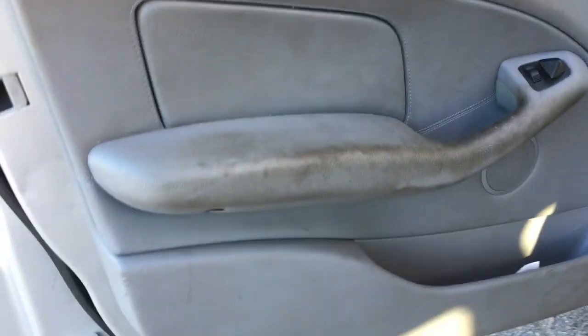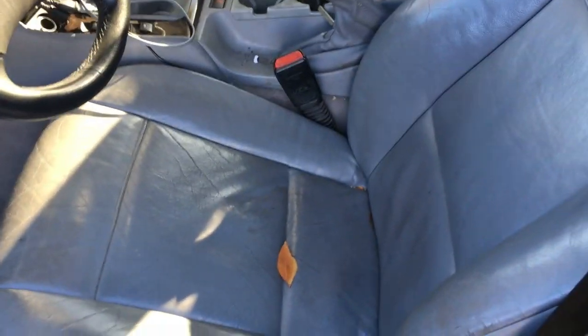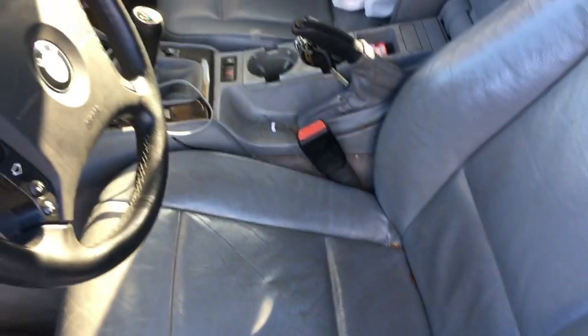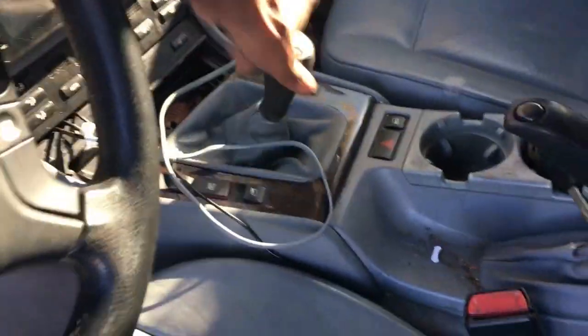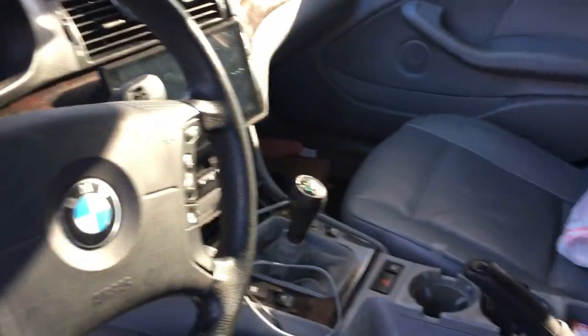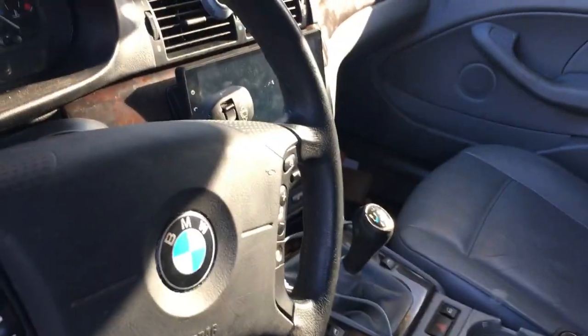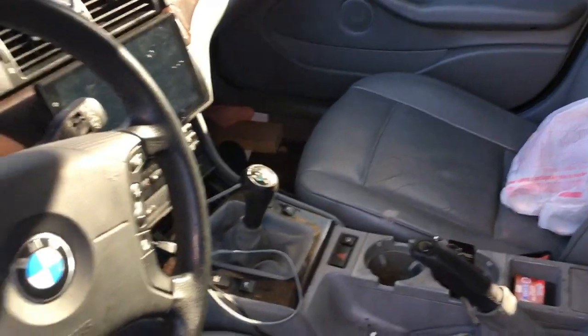Moving on into the car though, this is my favorite part. Gray interior, kind of dirty, regular E46 things. It actually has a nice seat right here, which isn't destroyed. And one of my favorite things, it's got the 5-speed. My first working manual car my whole life. I have a manual car in my backyard. Never drove it. It doesn't run.